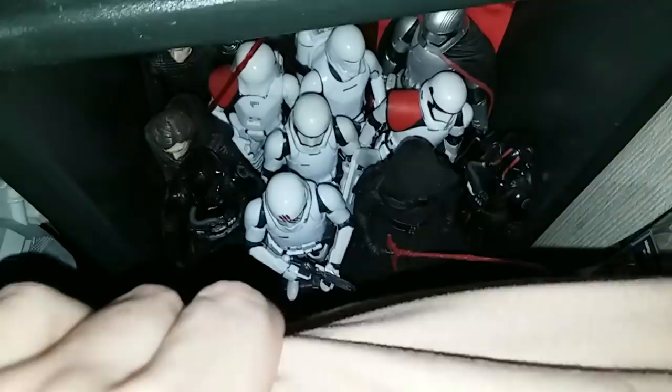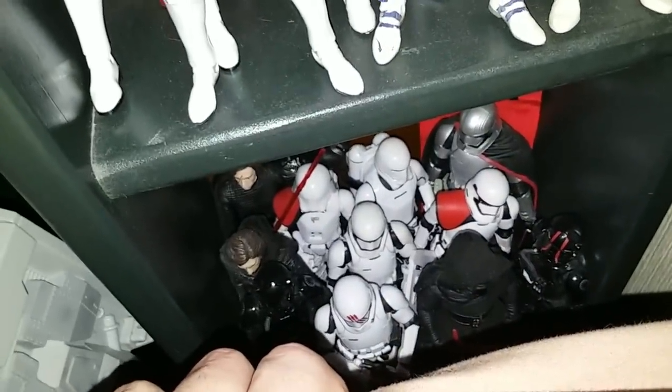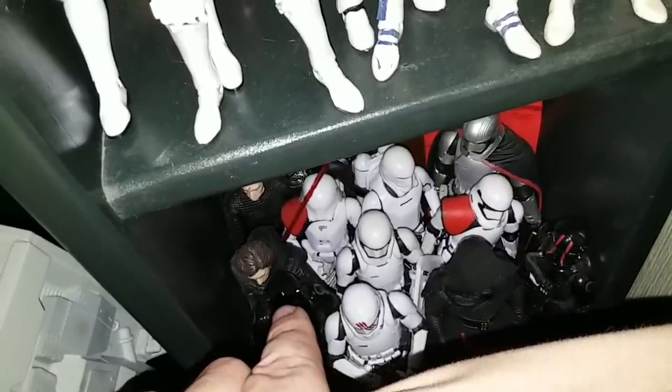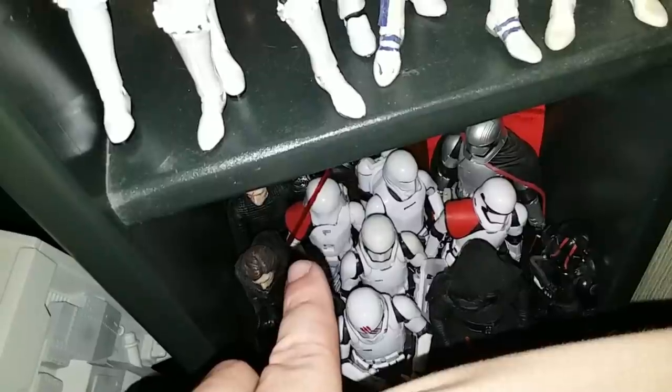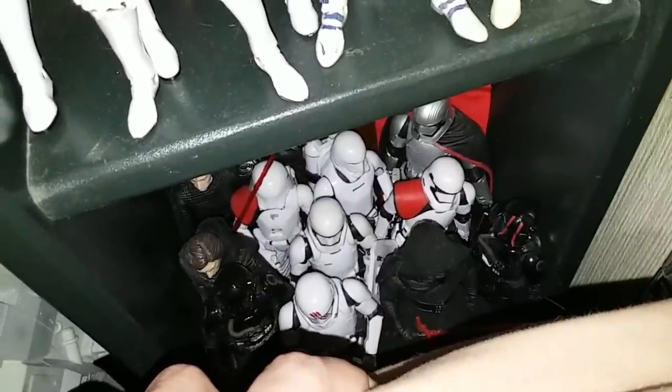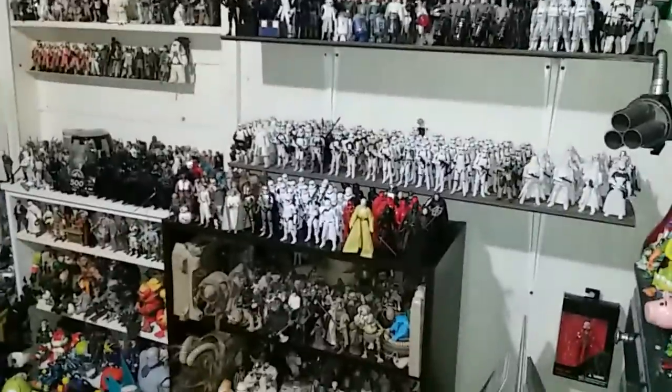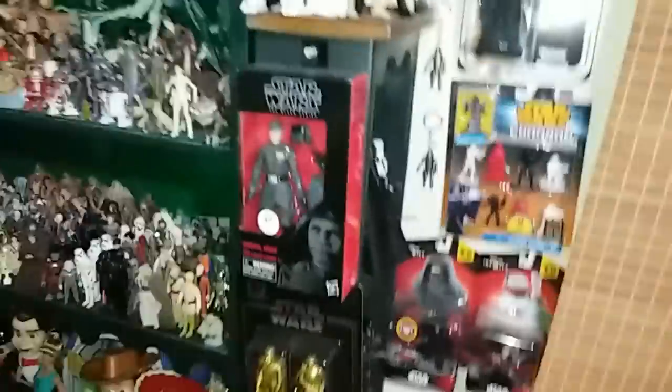Now down here, you can hardly even see it. It's past my bed. I couldn't think of anything else to do with them. My First Order. I really cut back on them. I used to have an army of these. I used to have a lot of Stormtroopers. I used to have another Snowtrooper. But I just cut back on it because I don't do 6-inch anymore. So I have another First Order army now that you will see later. So a little bit of a tease of what's to come.